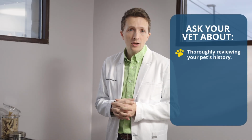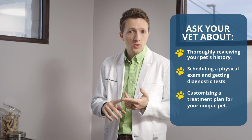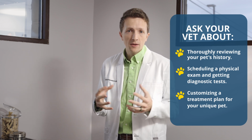The main things we want to touch on though were the importance of a really thorough history, our focus on a physical, that initial diagnostic triad of doing a stool sample, abdominal radiographs, and blood work, and then how treatment is always best guided after we've done those initial diagnostics to diagnose what the true problem is.